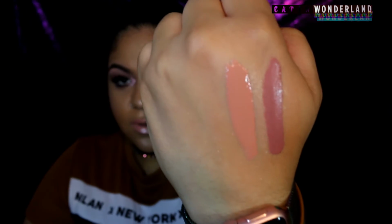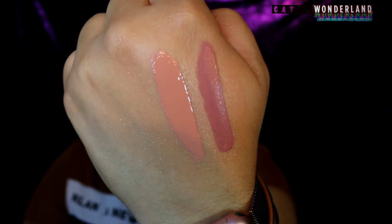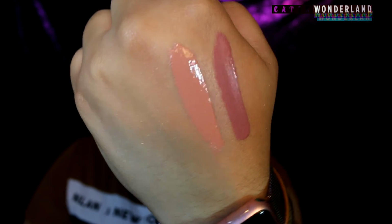Together, they're awesome. So I'll show you what they look like separately. So that's them separate. And look how pretty they look on their own.